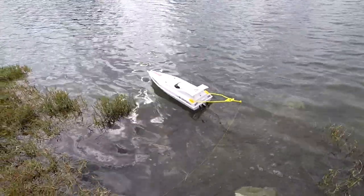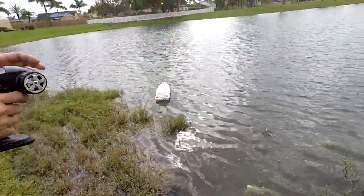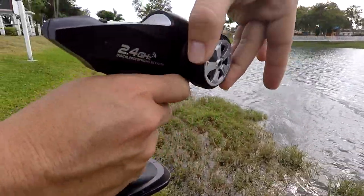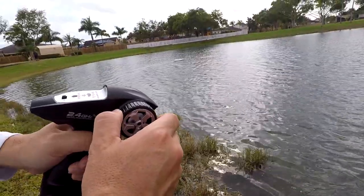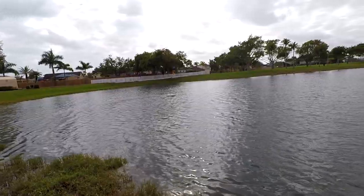All right, Brian, the CEO, is up at bat. Let's see if he can catch one on the RC Rapala in. Nice. All right. Use this hand. Sweet. We're trolling our Rapala, guys. This is sick. Come on.